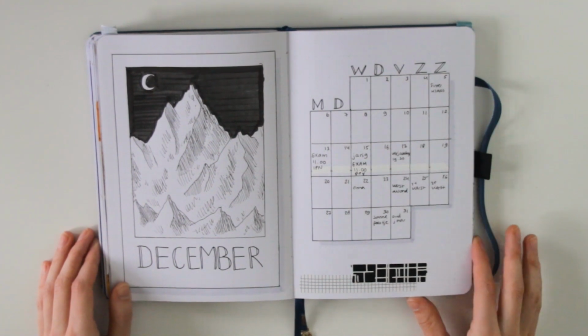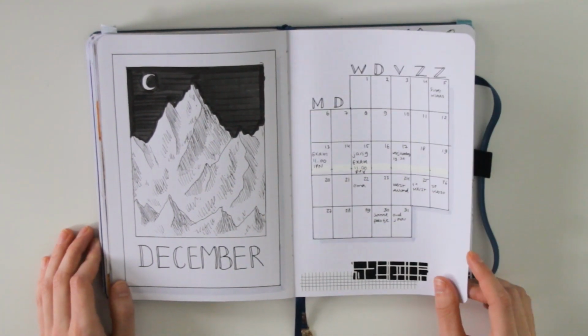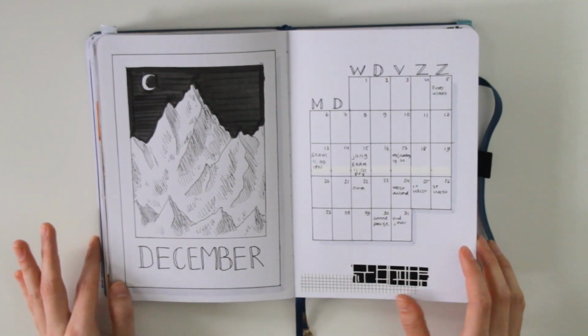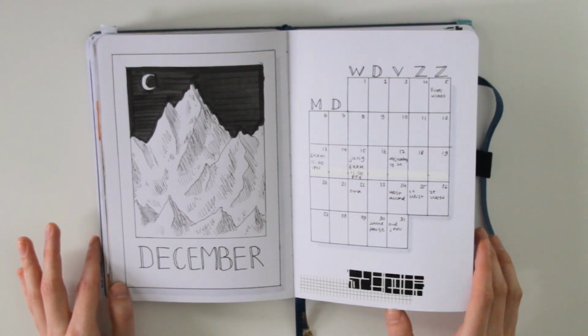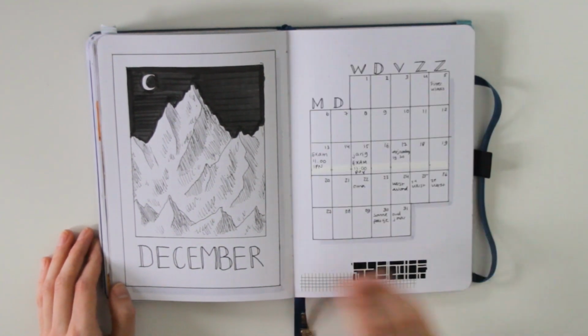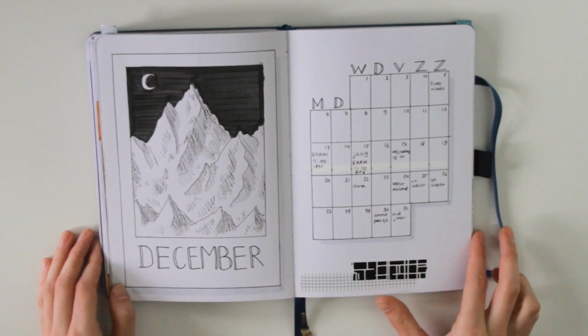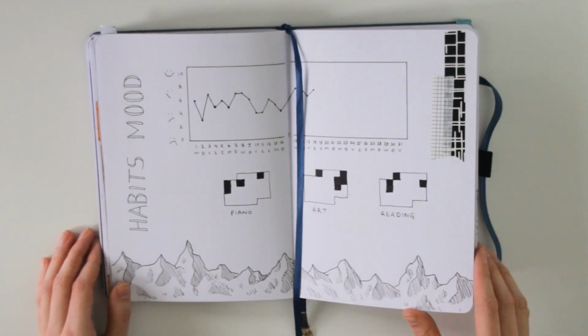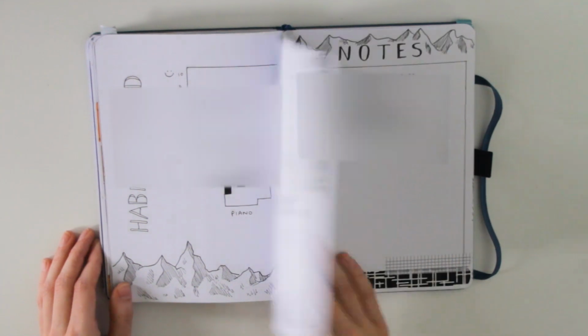And then December, which is already the last month, and December is a busy month, so I wanted to make it very simple and more minimalistic. So I did a black and white color scheme, and I did a bunch of mountains, which is very easy to draw, and I really love doing it. As you can see, it's not finished yet because it's still December.